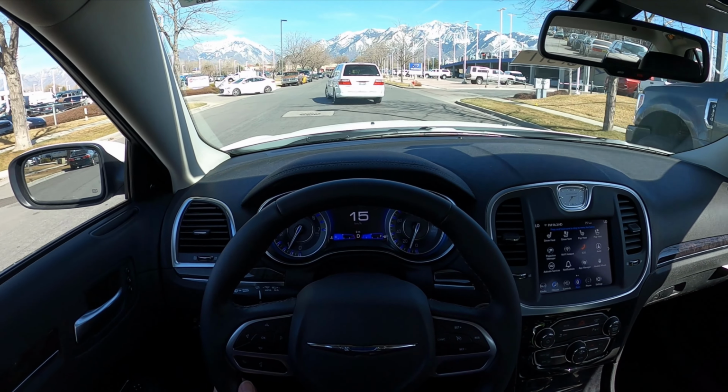Or if they just want to get rid of it altogether, throw a Hellcat engine in it before they get rid of the Hellcat engine. Just do a 1-year run. They'll only sell maybe 100 of them, but that'd be great, and they also need to do that with the Pacifica too. But that's a story for another day. But anyways, that's the Chrysler 300. If you want one, they have this one. It's available.